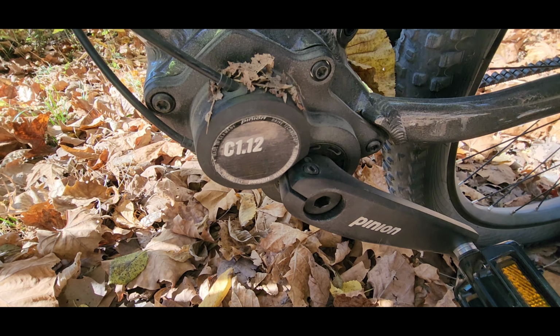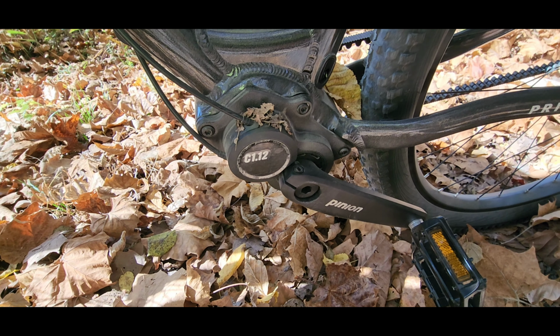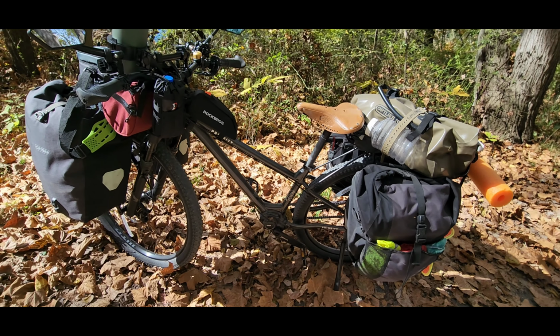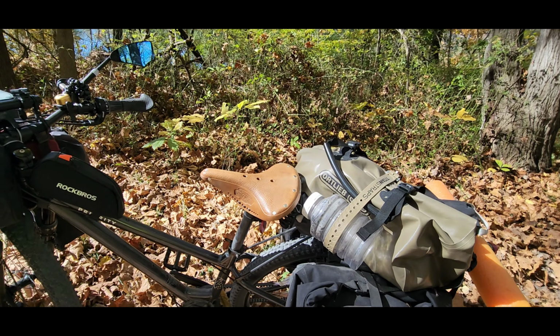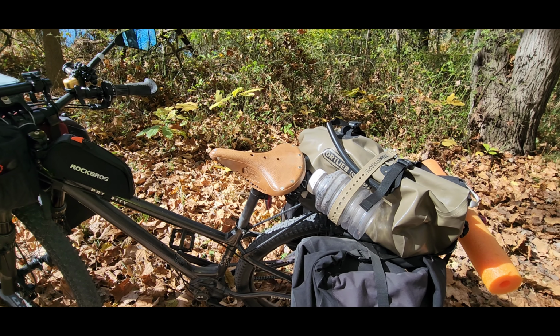That's a C12. Well, come on, focus. There you go. I think it focused. Anyways, it's a C12, 12 speed. The intervals seem to be fine. But I'm struggling a little bit with the seat. The saddle is fine. It's just a tad forward too far.